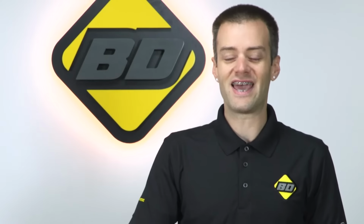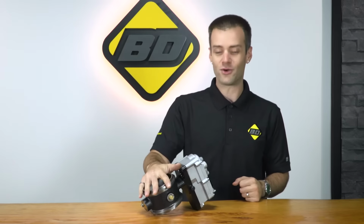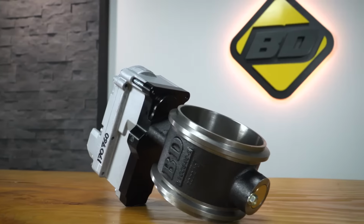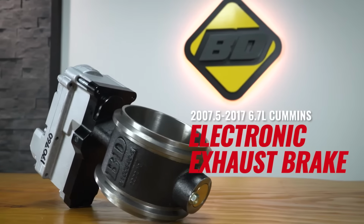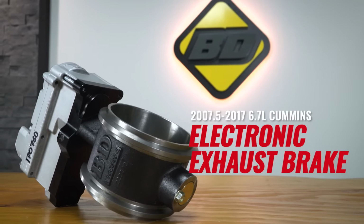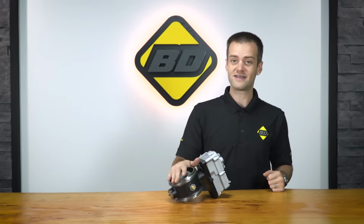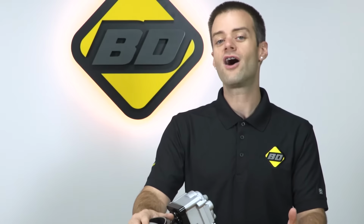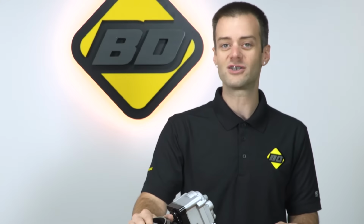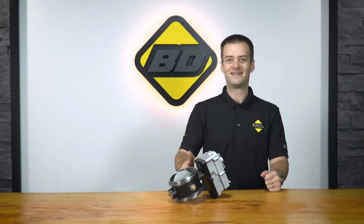It's SEMA time once again, and that means big new product launches. And today, we got an exciting one. The all-new BD Diesel electronic exhaust brake for 2007.5 to 17 6.7 liter Cummins Rams. Follow along as I explain what an exhaust brake is, why you need one, and how the BD Diesel electronic exhaust brake helps prepare you for a flawless tow. Let's get at it!